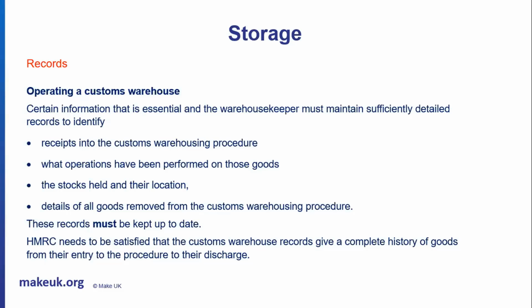The records need to be up to date. So as these occurrences happen, you need to update your records. And the last paragraph there is really around the full audit trail. You need to be able to demonstrate to customs that you have complete control of the goods in and out of the warehouse and have the relevant stock records in place to satisfy their requirements.